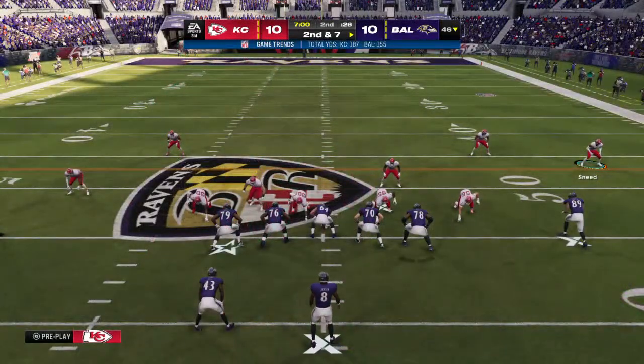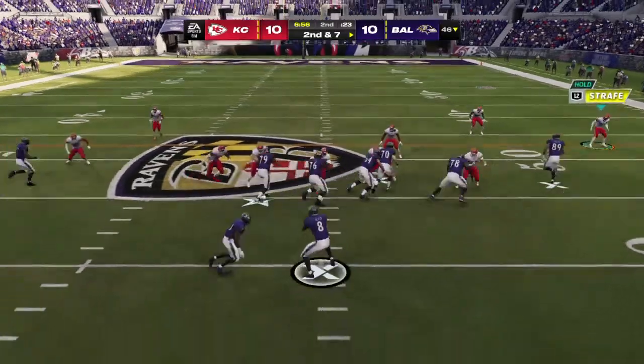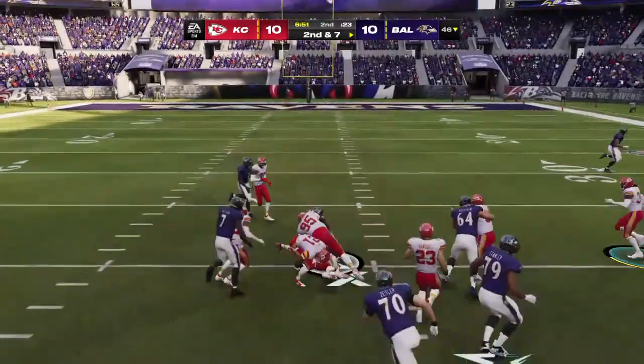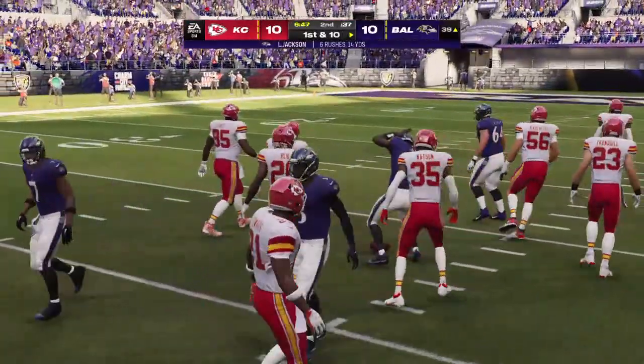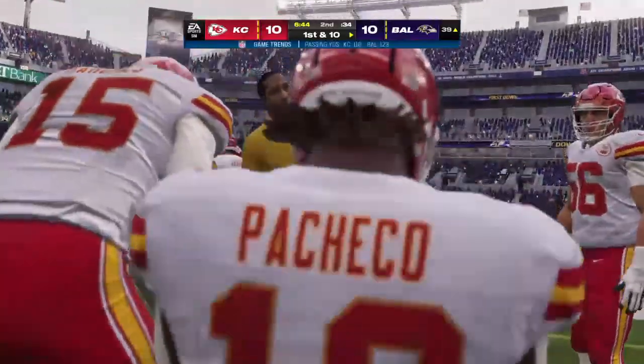From the 46, here's 2nd down and 7. Jackson, options out left. And they'll get him down as he's inside the 40. And a solid job using his legs. 16 yards and a first down on the keeper.